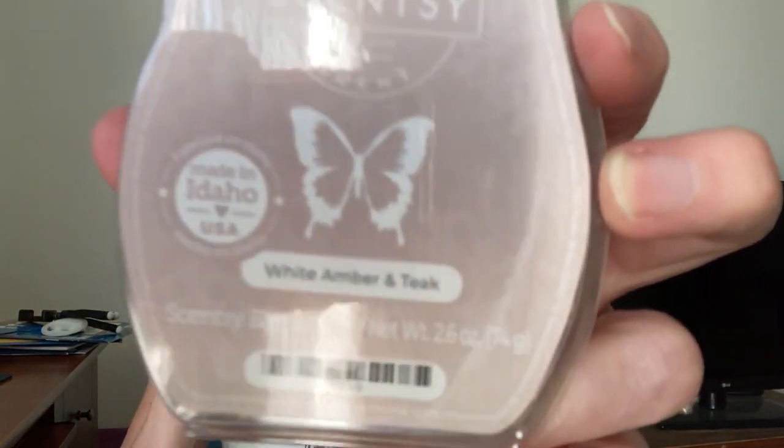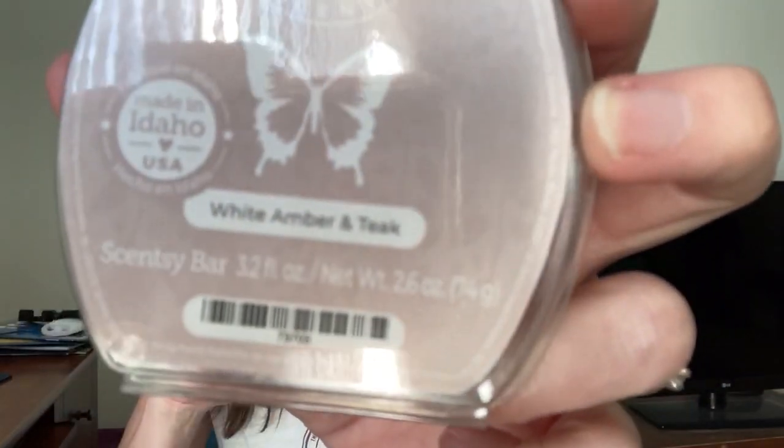Probably around a 7 again as far as throw goes. At least for me, that's what I got. But again, I'm sensitive to these types of smells, so maybe that's the reason why it felt like a stronger scent to me, but not overwhelmingly so. So that's a plus in my book. So that is White Amber Antique.